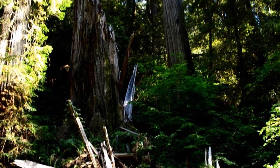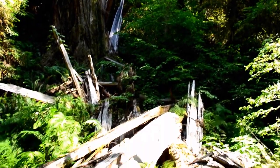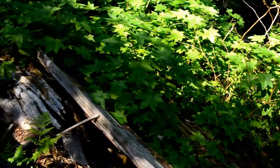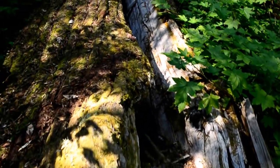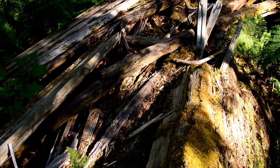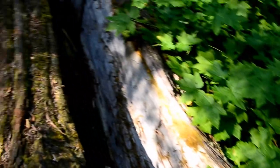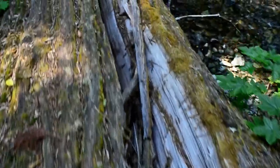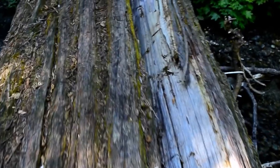Wow, here's one of the really big redwoods that came down and fell across this creek. I had to ditch my backpack back there because it was getting too cumbersome to climb over all these logs. Well, parts of the tree that fell down here. Just gonna walk across the creek here on the redwood here.